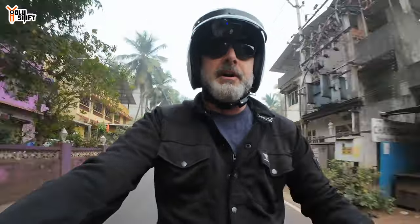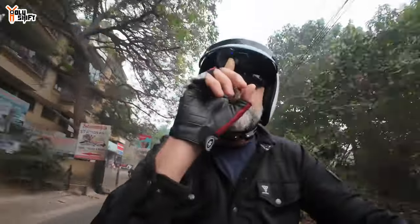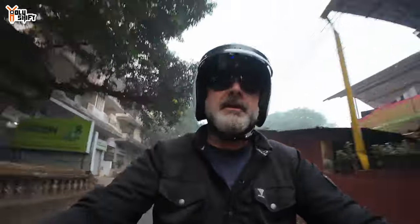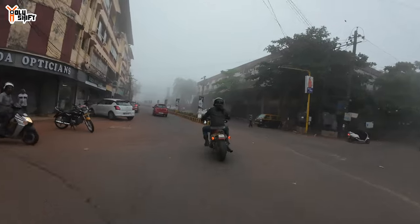The new setup that I'm trying over here, I put the microphone, the DJI microphone, right over here in my helmet on top over here on the visor, and hopefully it's going to be picking up what I'm saying right now. So once we get out of the village areas, I'll tell you about this motorcycle and why I decided to get it. Look how foggy it is this morning.